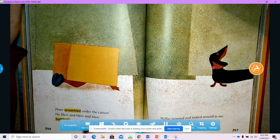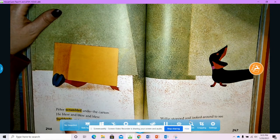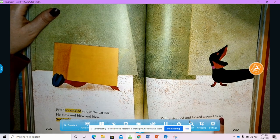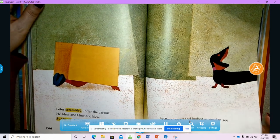Peter scrambled. Scrambled means he hurried. Peter scrambled under the carton. He blew and blew and blew. Suddenly, out came a real whistle. Willie stopped and looked around to see who it was. Look at Willie. He's like, where did that come from?